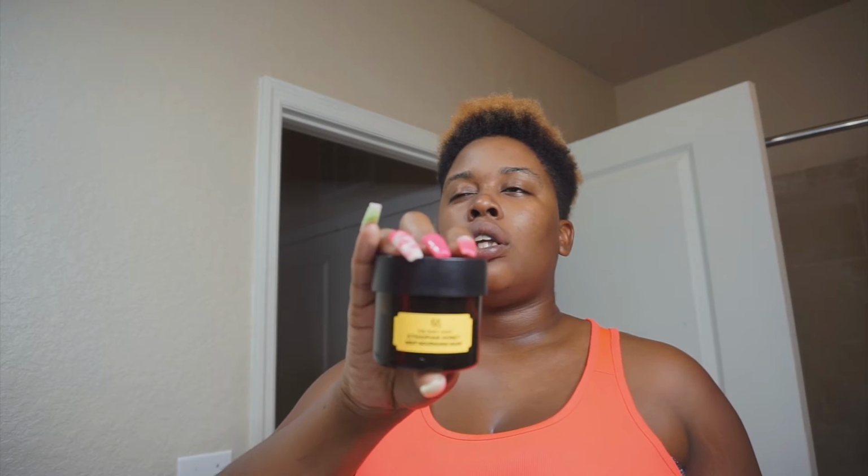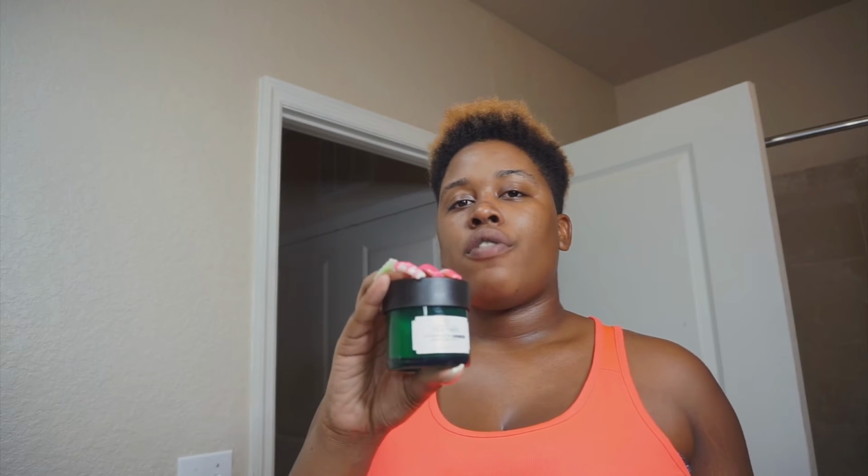I forgot to mention a couple of other products I use. I really love face masks, and two of the face masks that I use often are by The Body Shop again. This one is the Ethiopian Honey Mask. I love it. It's so nourishing, so moisturizing. It just leaves my face feeling brand new. And then the Tea Tree Overnight Mask.